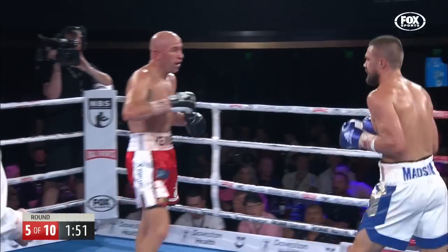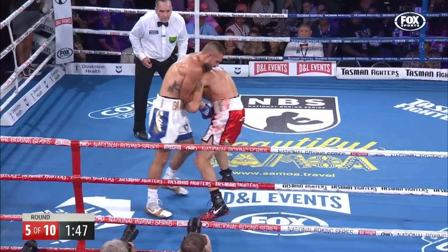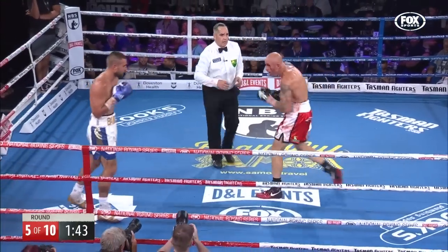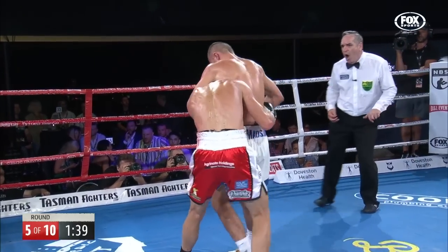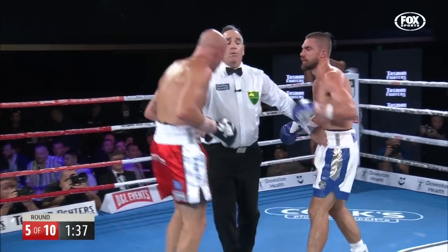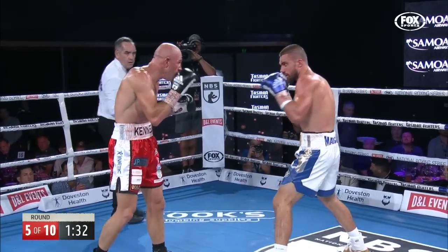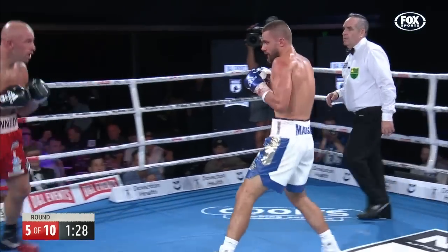Kennedy with a hook and a straight right hand, and produces the same combination again, and now they tangle. Break, step back. Keep your head up in there. Don't hit and hold, Ben. Heads are coming together. Don't hit and hold. Well, they have been throughout, haven't they? They might not be the last of the cuts we see in this one with the way things are progressing.